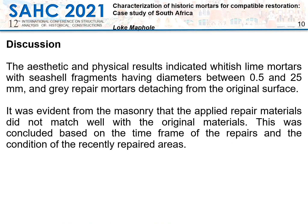Generally, the aesthetic and physical results indicated whitish lime mortars with seashell fragments having diameters between 0.5 and 25 millimeters, and the clear repair mortars detaching from the original surface, which were believed to be Portland cement. It was also evident from the masonry that the applied repair materials did not match well with the original materials, and this was concluded based on the time frame of the repairs and the condition of the recently repaired areas.